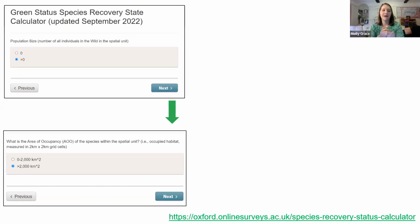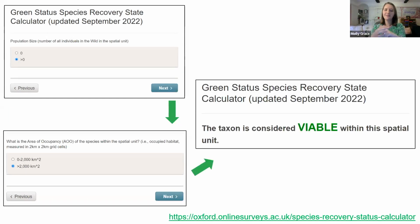Another example is it asks you about the area of occupancy, the AOO of the species within the spatial unit. You don't need to know exactly what it is. You just need to know if it's more or less than 2,000 kilometers squared. These sorts of questions are, in most cases, pretty straightforward to answer. There is a way to incorporate uncertainty into this, which we'll cover in the next webinar, but this is a really good resource to get you started. Once you've answered the questions, the calculator tells you what the status of the spatial unit should be based on the information that you've entered. So it really speeds up that process of determining what the state in all of my different spatial units should be. Hopefully that will be helpful to people who were intimidated by the idea of having to do a red list assessment for every single one of those spatial units.